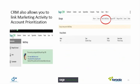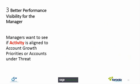In other words, are we communicating to our accounts database? Are we communicating to the right parts of it? Should we be segmenting it and sending different pieces of content? And Sage, for example, have just integrated MailChimp into their CRM product. MailChimp is also partly free, so it's used a lot by SMEs, and I think this is the sort of facility that's going to be really popular with the SME market, and is already built in there, and you're good to go. Final piece I want to deal with is better performance visibility from the managers.